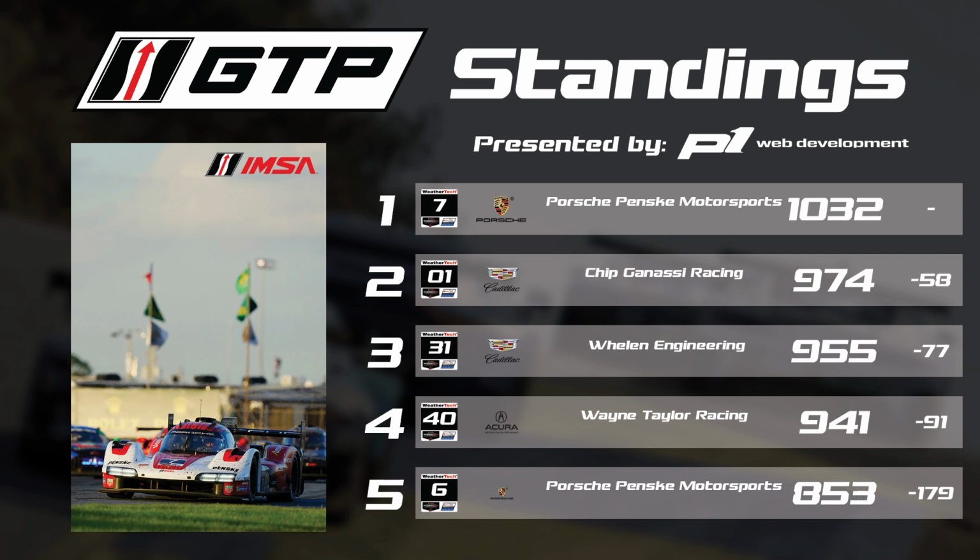In GTP, it's the number 7 Porsche Penske Motorsports entry that leads the way with 1,032 points. That is 58 points ahead of the Long Beach winner, the 01 Cadillac. The number 31 Cadillac remains 77 points behind, with the number 40 Wayne Taylor Racing Acura 91 points behind, and the sister number 6 Porsche Penske Motorsports 963 179 points back in 5th.